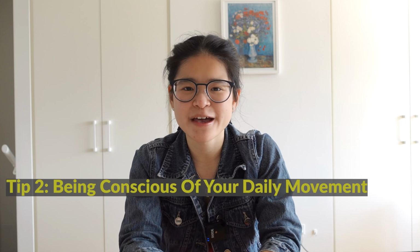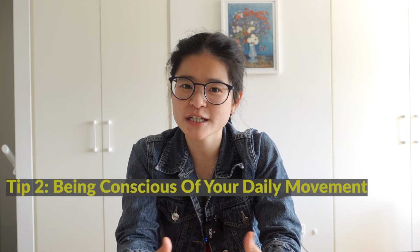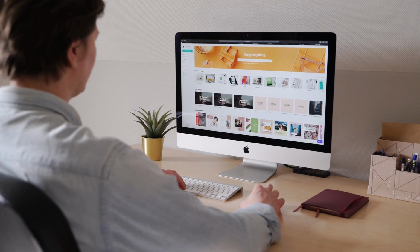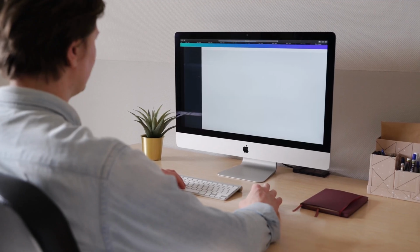Then the second tip I have for you guys is to be more conscious of your daily movement routine. What I mean by that is to be more in tune and more aware of your daily movement and your daily position, and to make some little changes or change up your movement a little bit in your day-to-day normal routine.